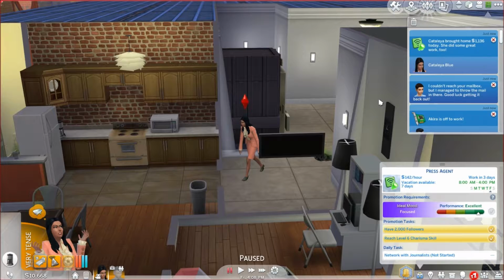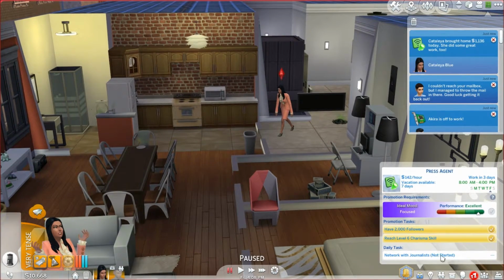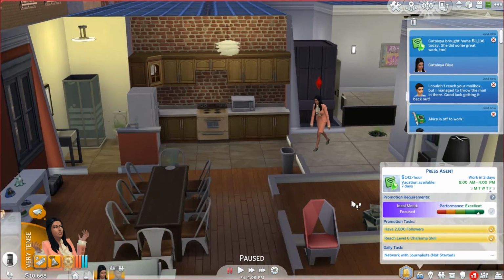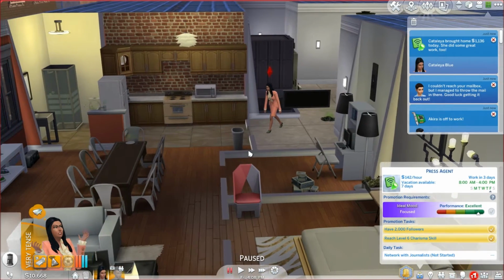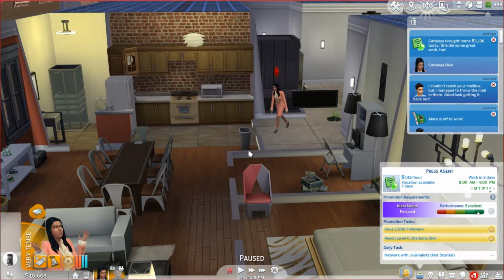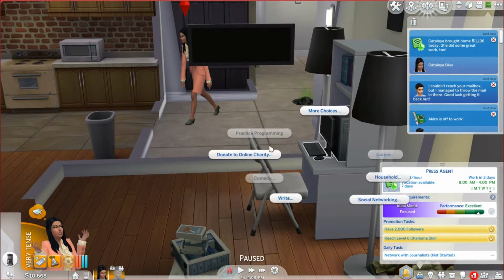So, Catalina just got home, and I guess she didn't have quite enough to get promoted. Now it's saying this wasn't started, so maybe we should have done it again. But she is really close, so she has 3 days off, though. Oh no! Is she going to have to wait 3 days to get another promotion? Is there anything she can do to work from home?